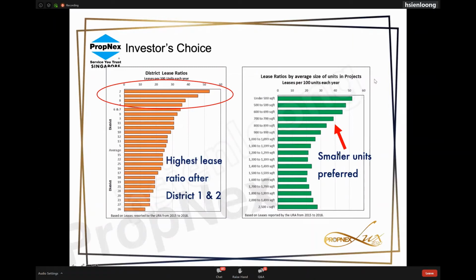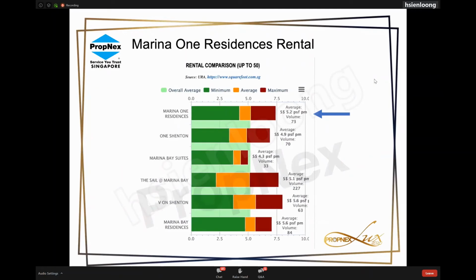And of course, there's a huge demand on the right here for smaller units preferred. This is just data to show them what kind of units are being rented out every year. Like Tammy shared earlier, mixed development always commands very good per square foot rental. And Marina One Residence fetches about $5.2 per square foot rental per month.